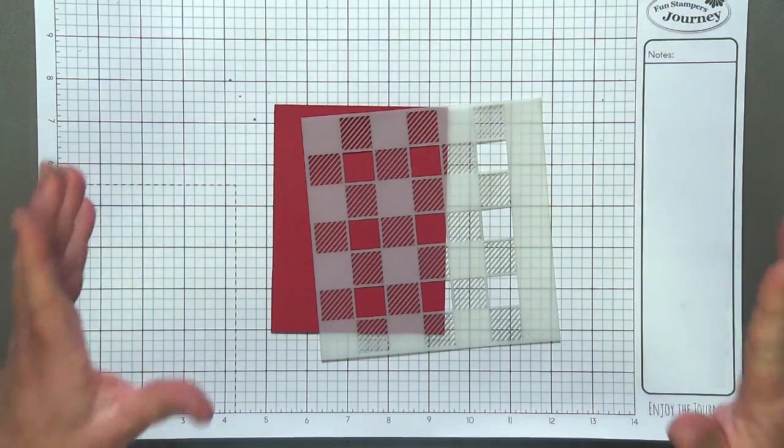Hi Karen, it's great to have you here with us. It's so great to have so many different choices to work with, and Fun Stamper's Journey has so many stencils to choose from. But I wanted to go specifically with one stencil, and that's our Buffalo Check Stencil.